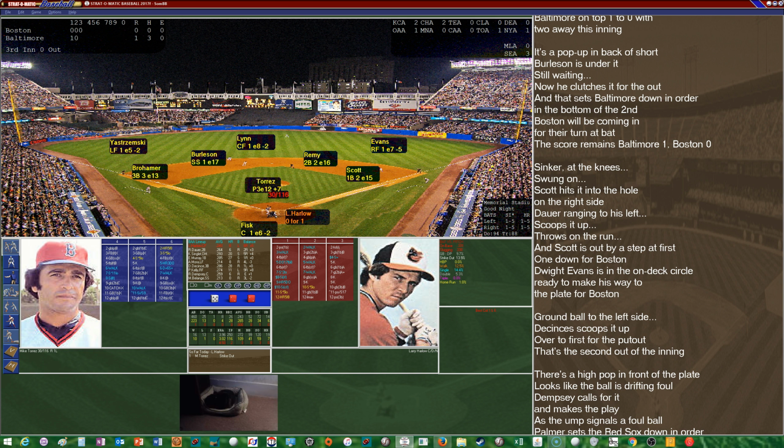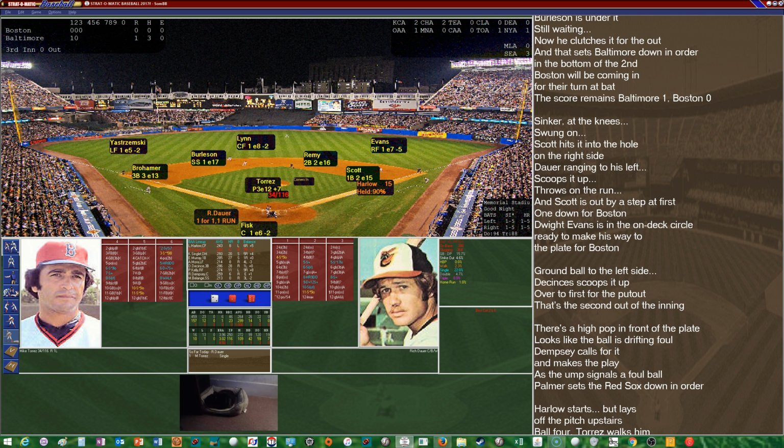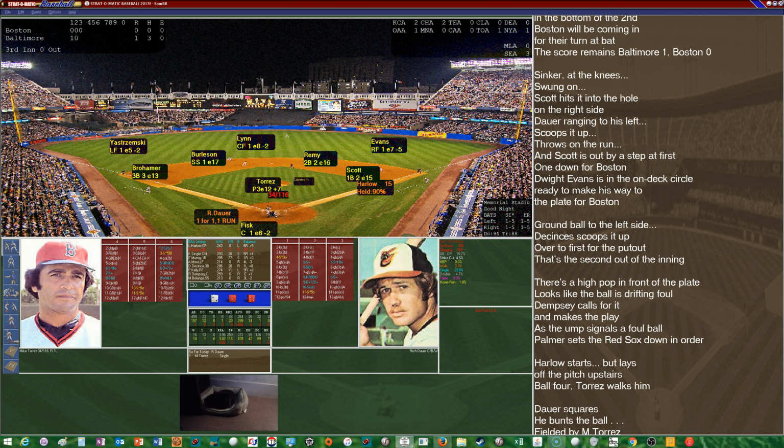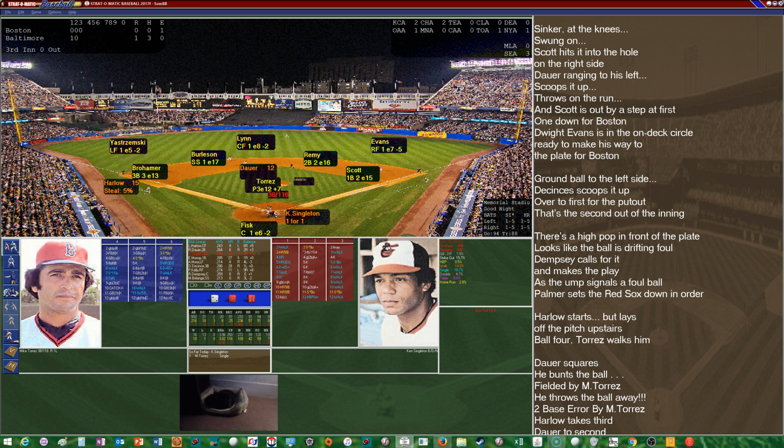Top of the order, Harlow up now. He struck out his first time up. And he'll draw a leadoff walk. So that brings up Dower, who singled and scored his first time up. And he's going to lay one down. And Torrez will field it, and he'll throw the ball away. Two-base throwing error as it goes up the line. And that'll put runners on second and third after Torrez's throwing error. So the Red Sox are shooting themselves in the foot early here.